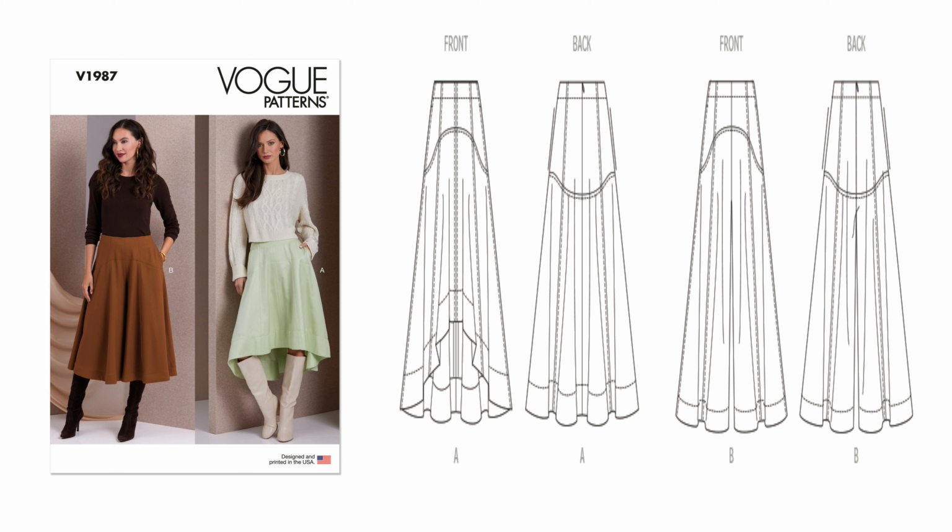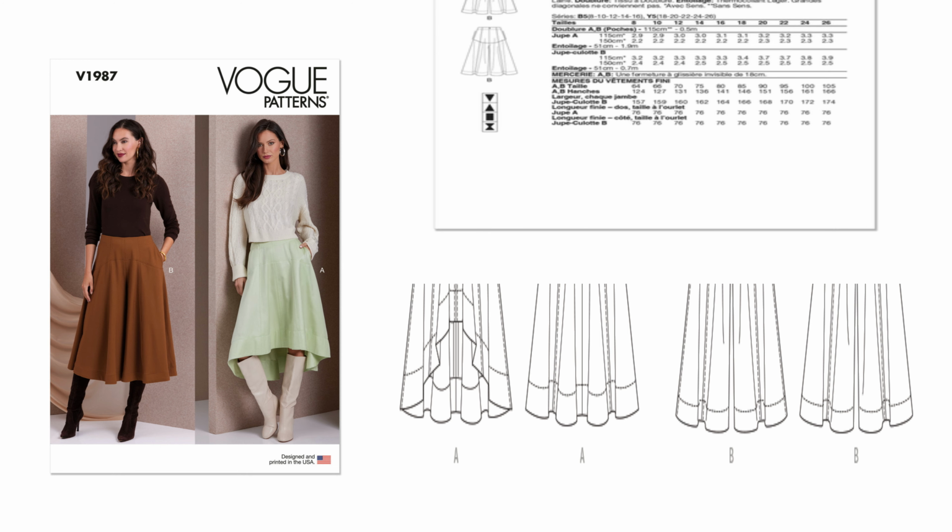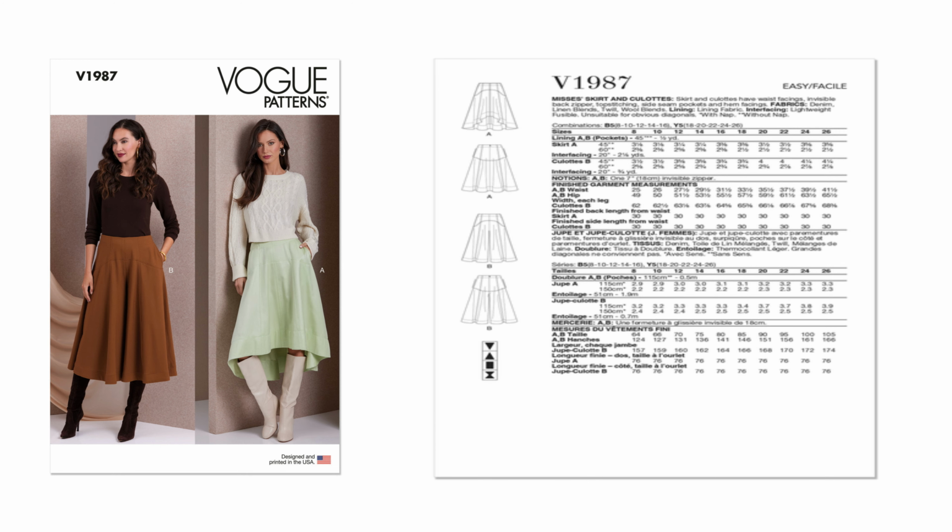So this is 1987. This is the skirt and culotte pattern that has a waist facing, invisible back zipper, top stitching, side seam pockets, and a hem facing. It is an easy to sew pattern, which is always good for these easy to sew patterns. Sometimes Vogue patterns are not as easy as they claim, but we will see. All right. But in terms of sizing, it's 8 to 16 and 18 to 26 on that second envelope.